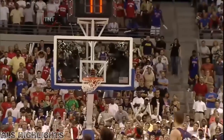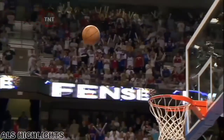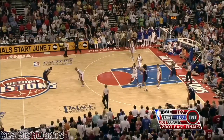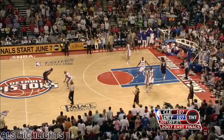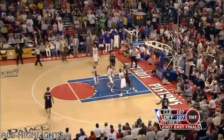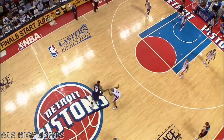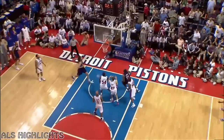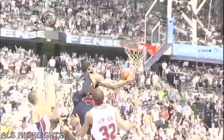Game is tied. 107. This is unbelievable. This is Jordan-esque. 46 points for LeBron James. He has scored the last 23 for the Cavaliers. 27 of the last 25 seconds. 4, 3, James. The Cavaliers lead 109-107, and the Pistons call for time.